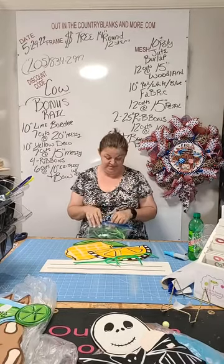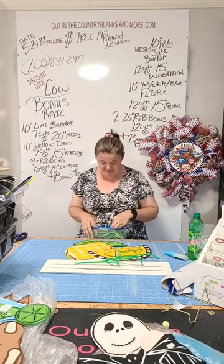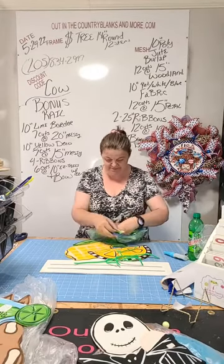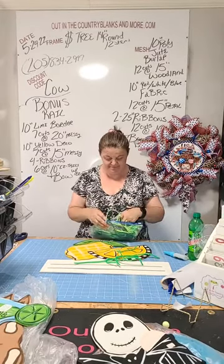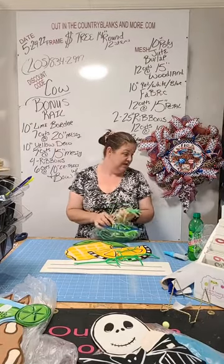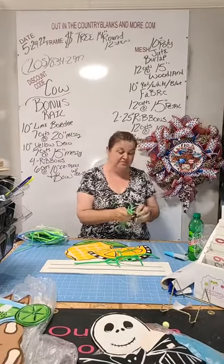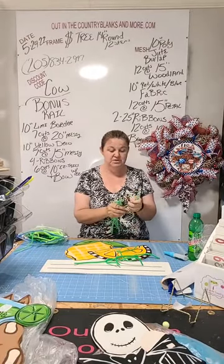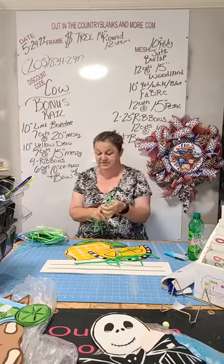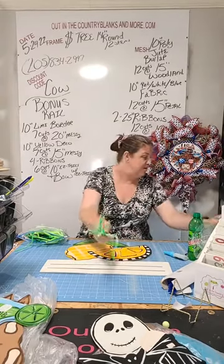Three. Four. I don't come out with any more of that color. Nope. Let's go with this color. Let's see if we can end up with seven. I would love a double watermelon rail. Yes, ma'am. We can do it. Two, three, four, five, six, seven. Seven chenille stems is what we need for the bottom of our rail.